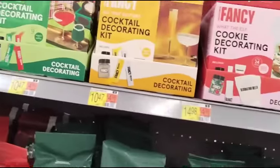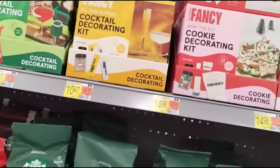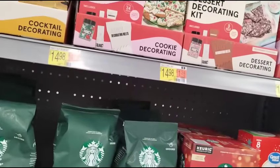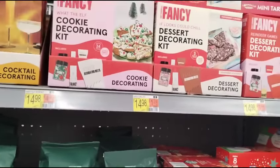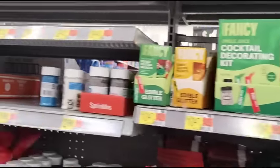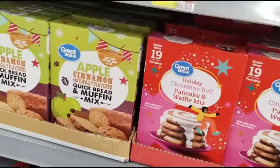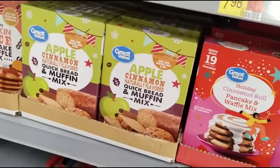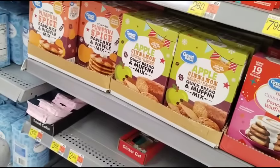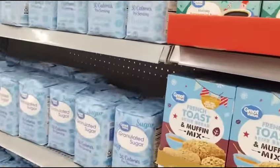Alright, we need something super simple. Maybe I'll just get some cinnamon rolls that we can bake. Because I am not feeling like mixing or doing anything really all that much. I'm going to bake, though, in my oven, because I don't understand how that little oven works yet, and it burnt our cookies. Cinnamon roll, pancake, and waffle. No, we're not doing that. I think I have this. But I don't know. Maybe we'll do that. I was hoping they had something really super simple.